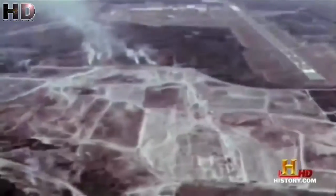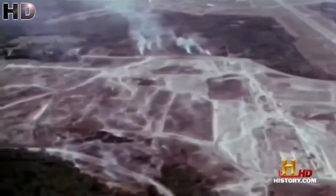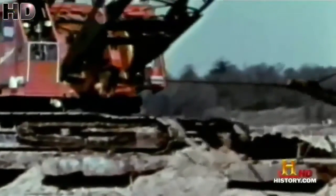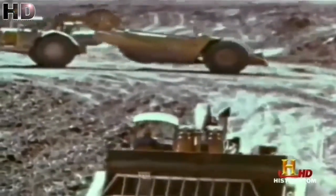Newly designed Boeing 747 would be massive. In the spring of 1966, workers started clearing away 780 acres of forest. Nearly 5 million cubic yards of earth were moved. That's enough to build a 10-foot-high, 10-foot-wide dike from New York City to Washington, D.C.